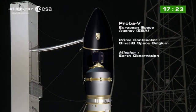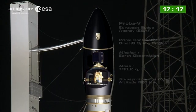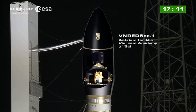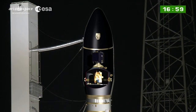Yes, the upper passenger under the fairing is Proba-V. The V stands for vegetation because the satellite maps the land cover and the vegetation growth on Earth. This is built by a Belgian firm, Kinetic Space. VNREDSat-1, Vietnam's natural resources, environment, and disaster monitoring satellite, built by Astrium for Vietnam's Academy of Sciences and Technology. VNREDSat, an Earth observation satellite, and the first commercial payload to be launched by Vega.